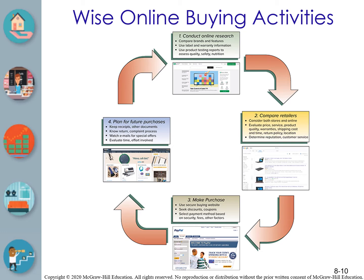Lastly, plan for future purchases. So you keep an idea of how much you actually paid for a product. Keep it in your memory banks, if you will, or write it down.